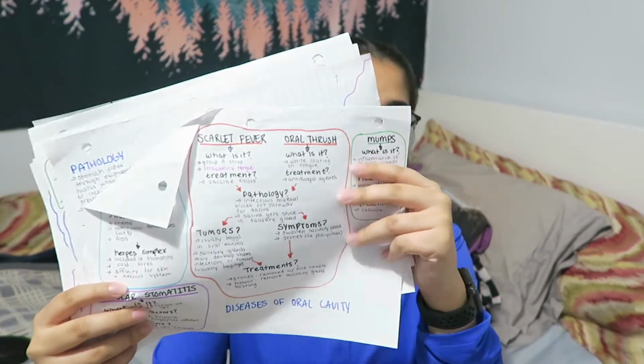In patho, I personally feel like so many conditions yield the same signs and symptoms, and you're like, how do I know which is which? So what I did is I made a ton of concept maps. I actually pulled these up from the archives. So I have scarlet fever, oral thrush, sliding hiatal hernia, embolus, varicose veins. I actually have it all over here, and I would 100% recommend this to anyone.